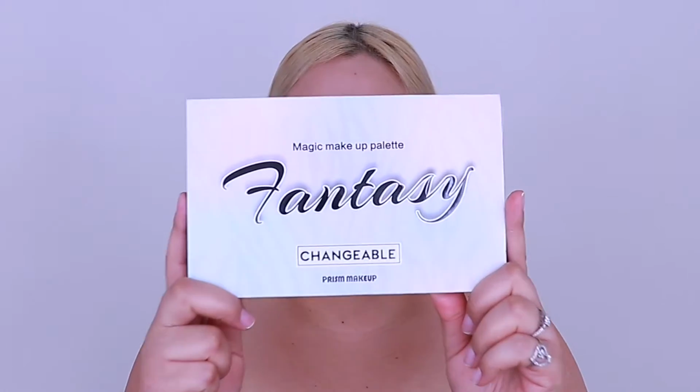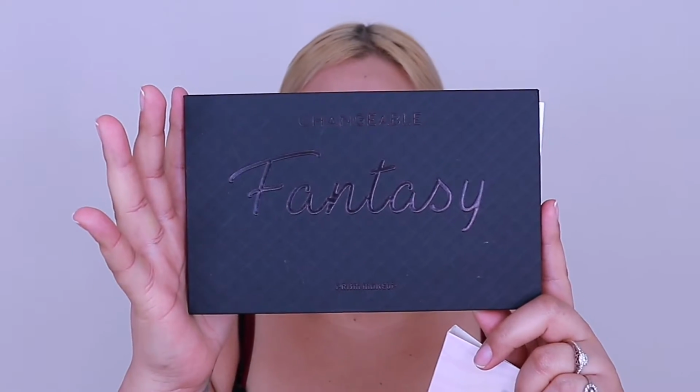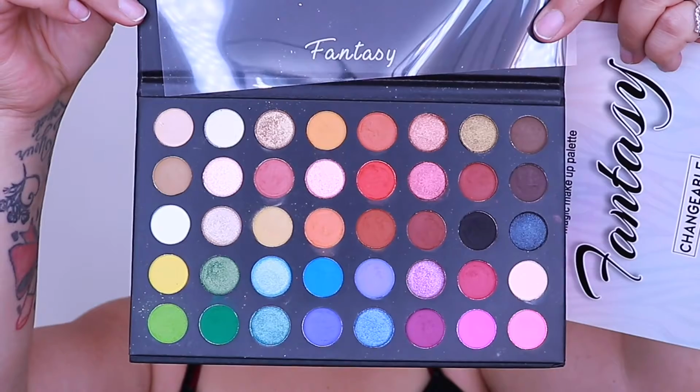Guys, welcome back. So today I have this palette that I picked up from Amazon called Fantasy. It was only $10, so let's see how I like it.